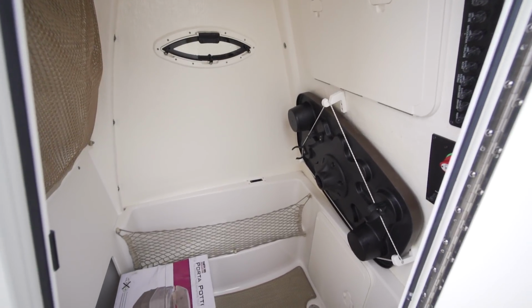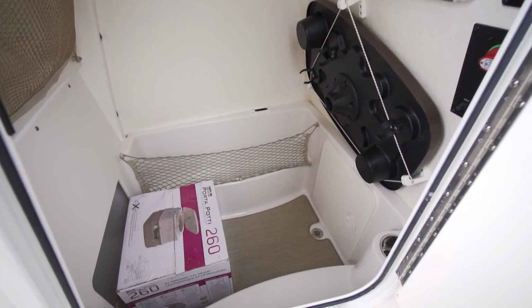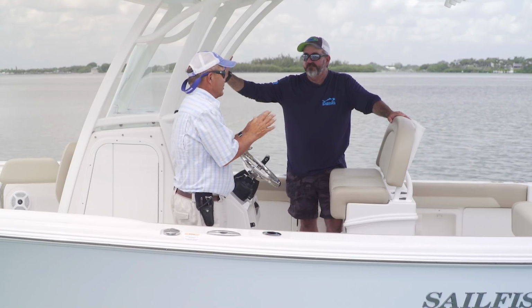Now inside the console, Rick, you've got a lot of room in there. You've got an electric head in there if you want to. How good is that for your wife, daughter? That helps bring the boat home. You understand what I'm saying? For sure. That helps close the deal for you.